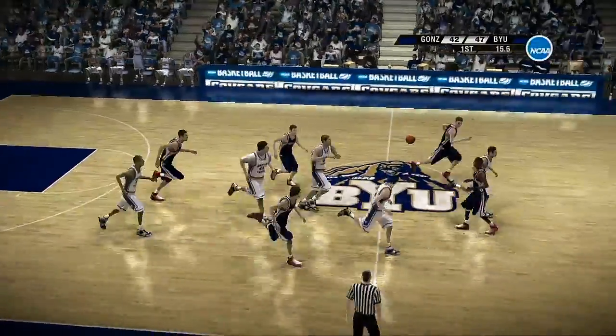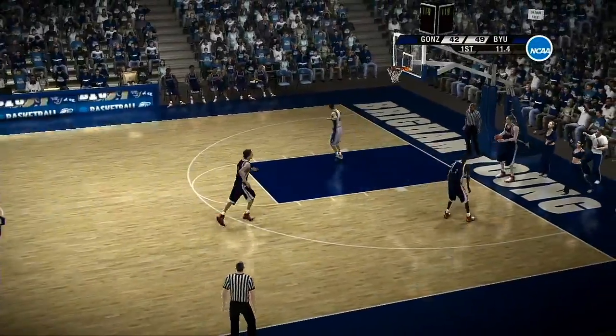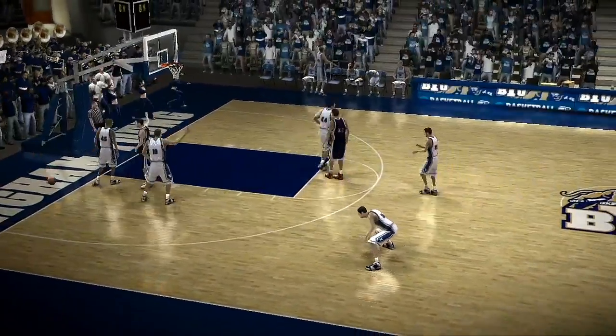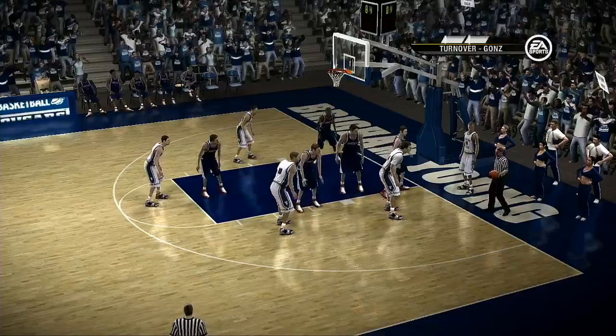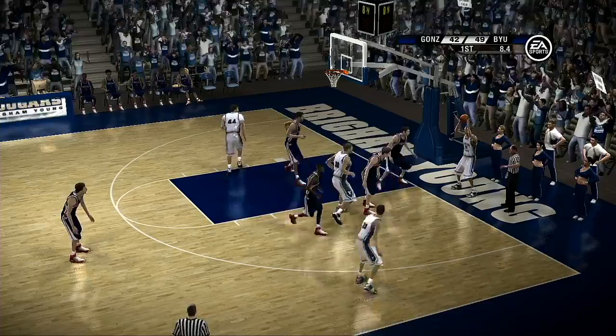Away the pass. Jam City, baby. That's a rim racker. The ball goes out of bounds. Boy, assist to turnover ratios are big, and that's a big turnover. I'll tell you, they're turning the ball over too often. You can't win when you do that.